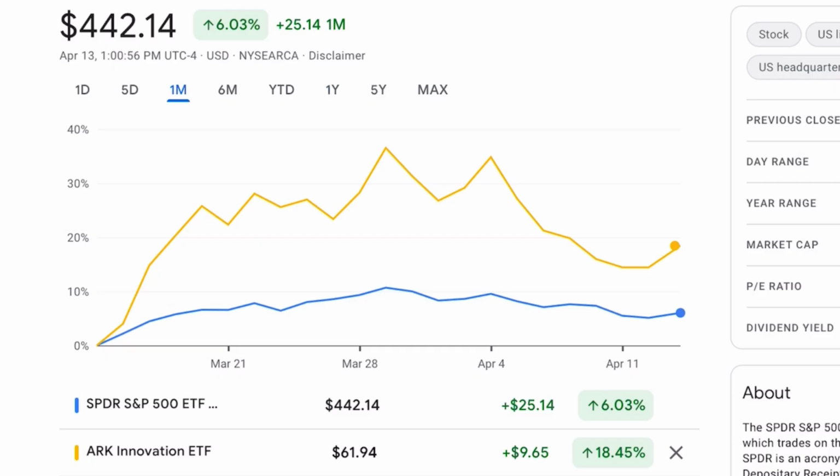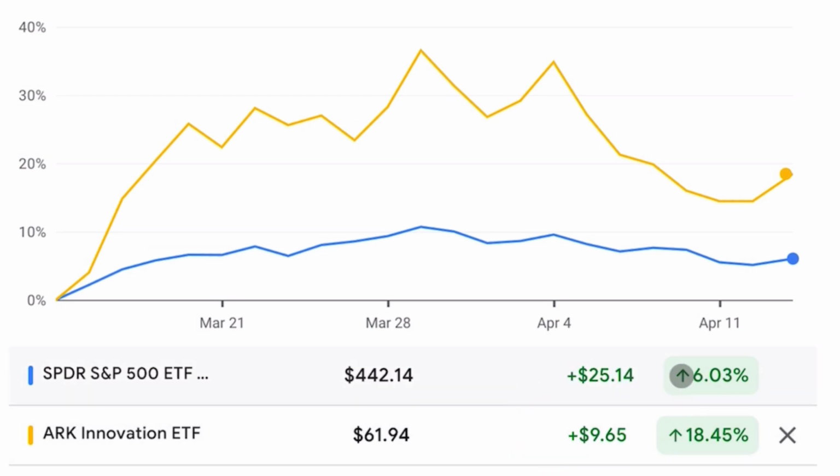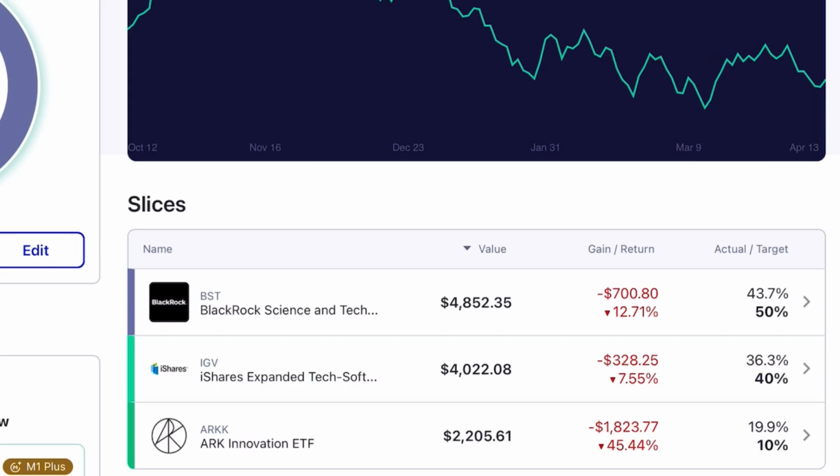And that's why whenever there's positive news that inflation might not be as bad as we predicted, the ARK Innovation Fund rebounds significantly. In fact, in the past 1 month, the ARK Fund is up over 18%, while the S&P 500 is up only 6%. So when it comes to this investment, in my opinion, you have to have a long-term outlook.